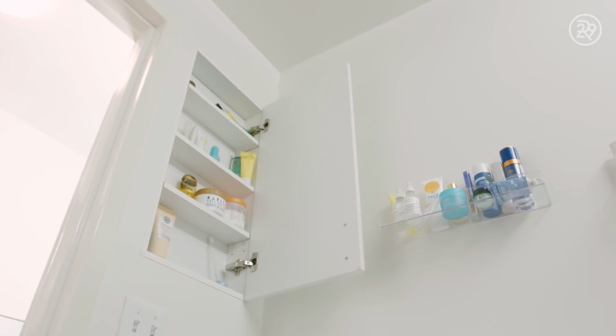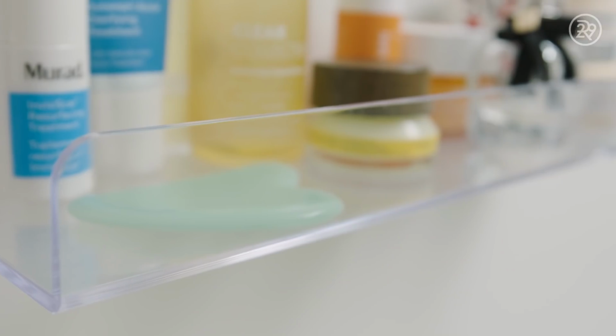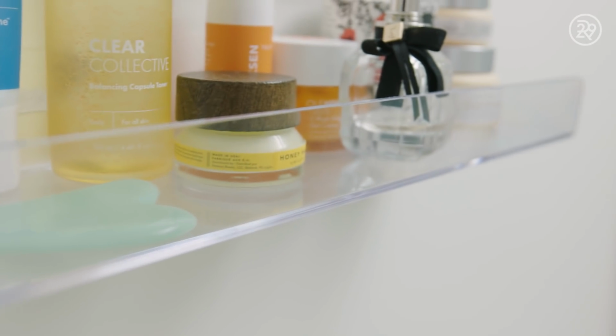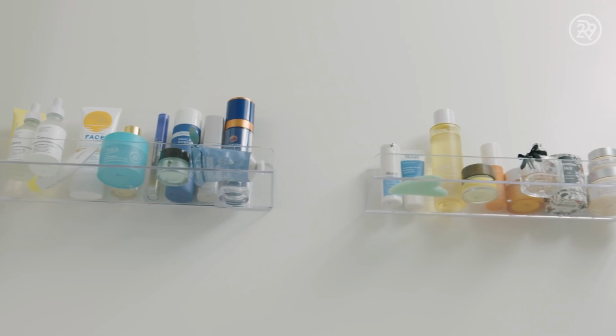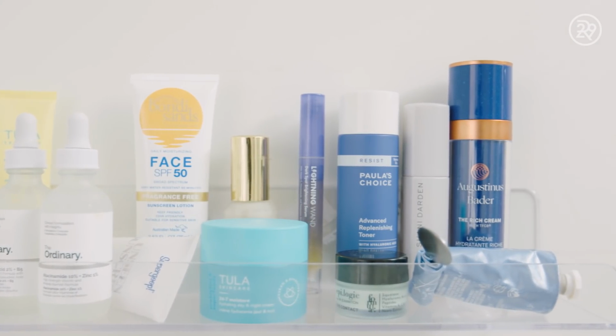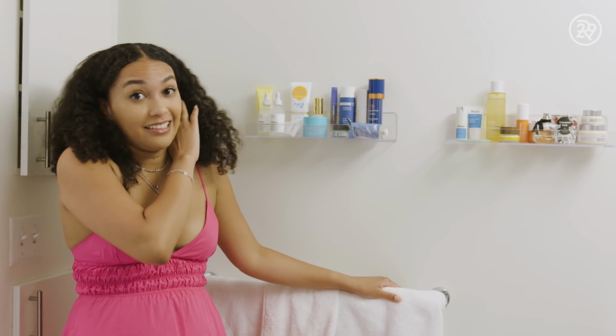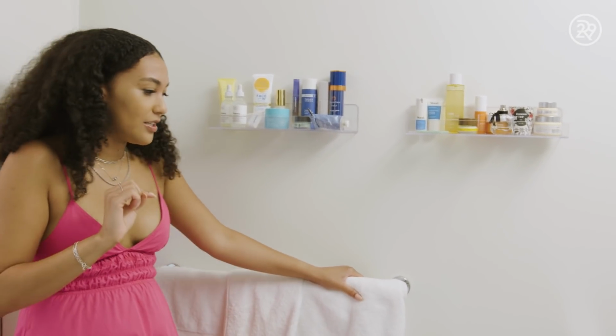But I also went ahead and added these acrylic shelves. I taped these up to the wall. These have everything that I use on a daily basis. The most important thing in my skincare routine is sunscreen. If you are not wearing sunscreen, I'm so sorry, but you're gonna age a lot faster and your acne's not gonna clear up, but just make sure you're wearing sunscreen.